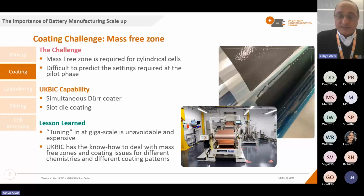So we use a slot die coating system from Dür, and we do simultaneous coating on both sides of the foil. The lesson that we learned is that tuning at the giga scale, or at our machine level, is important. We can't actually avoid that, and it is very expensive. If we don't do the development runs, then fixing those kinds of problems later on is going to be really, really expensive. We have the know-how in-house to deal with these mass-free zone issues and to optimize the product for different chemistries: LFP, LFMP, sodium ion, NMC 622, 811, or even higher nickel content materials.